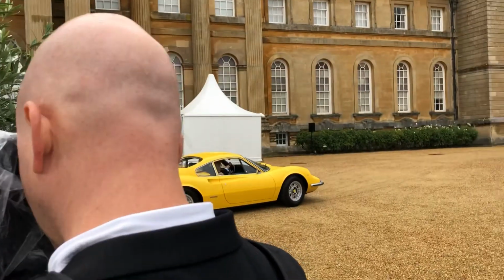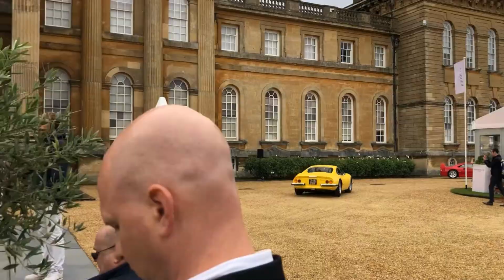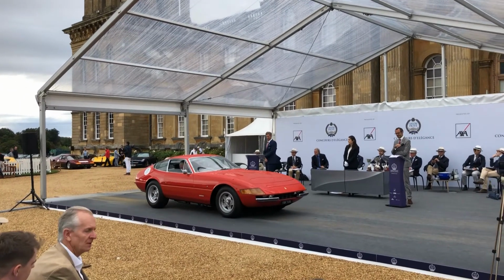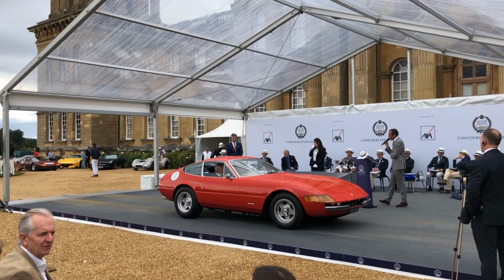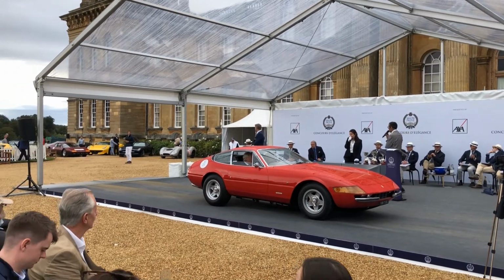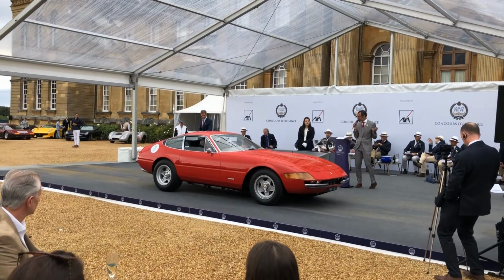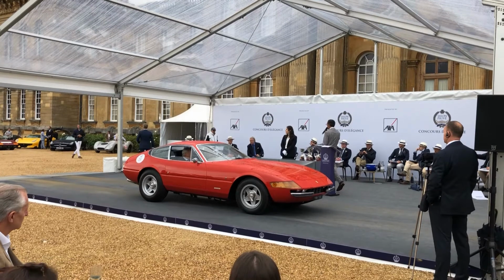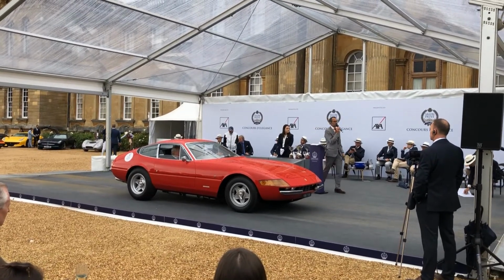Here's another car that we were following on the tour, the Ferrari 365 GTB4 Daytona. This is what came after the 275 GTB4, and actually it's called the 365 GTB4, and the name Daytona is actually a nickname given to the car after Ferrari, in 1967, came first, second, and third at the Daytona 24 Hours.